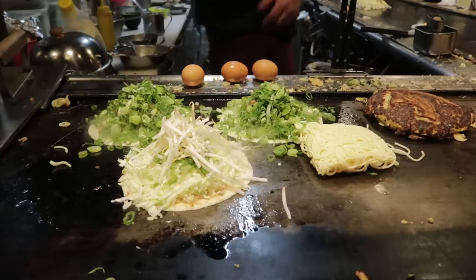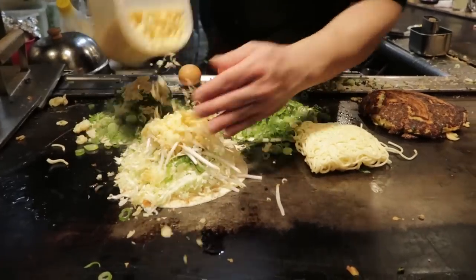The only thing I don't like about okonomiyaki is that when you go to the restaurants and dine inside, you will smell so bad, like your hair, your clothes, everything. But I promise it is so worth it. Try it and let me know what you guys think.